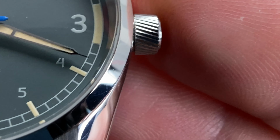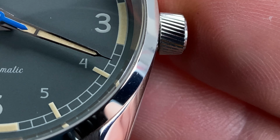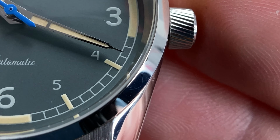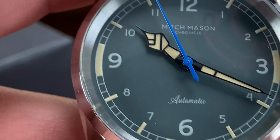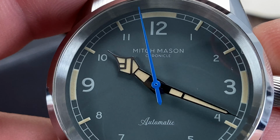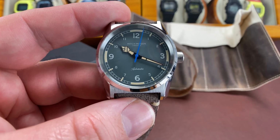So let's take a look right down here. Look at that minute hand. You can see exactly where it's going. And if you line it up on one of the tracks or on one of the main indices, then you're definitely gonna appreciate the accuracy. If you're an accuracy guy, I know some folks don't care about that. They don't mind the big broad hands.